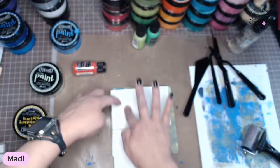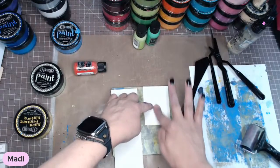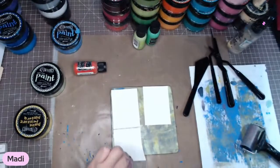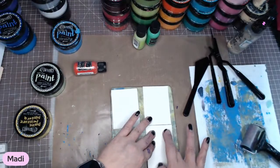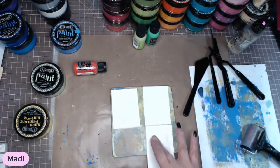Nothing goes to waste. Right. That, and then we'll get this side on the other half.